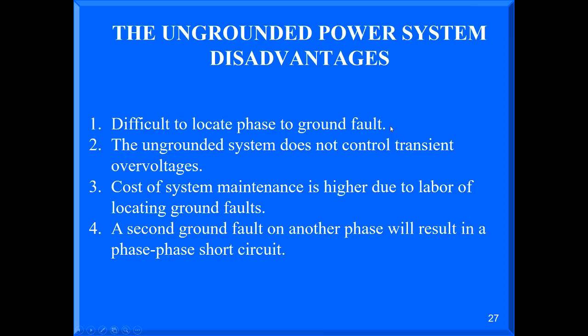Interesting devices. But it is difficult to find the fault. So you've got to shut down the system. And the whole point of going ungrounded was so they don't have to shut down and can continue to operate. It doesn't control transient overvoltage. I'll talk more about that in a future slide.